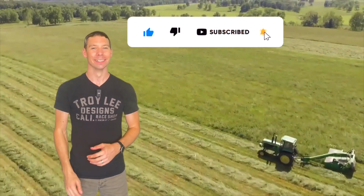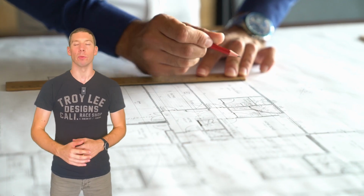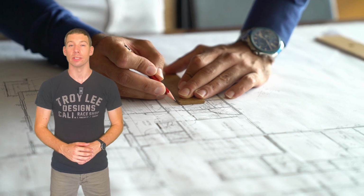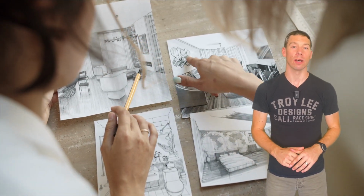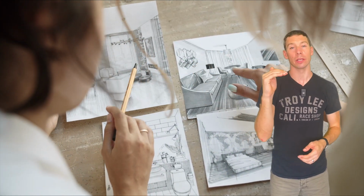Okay, moving on. Design changes and client delays. Changing the design when the project has already started, or the client being slow at making design decisions, can cause delays. Do all the designing with your architect before work starts, because if you change something, that means more work, lost time, and higher costs.